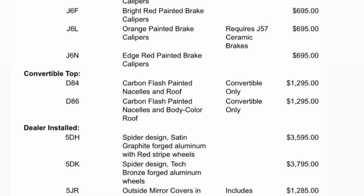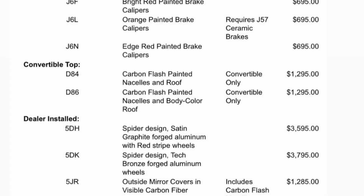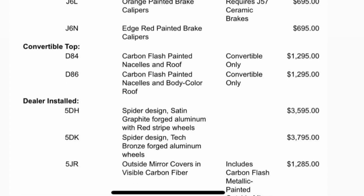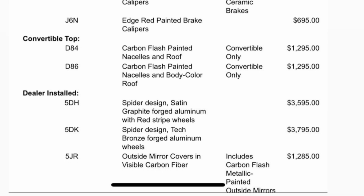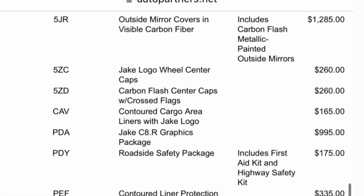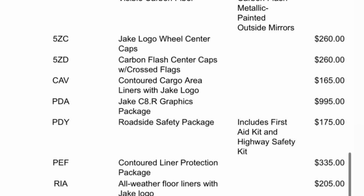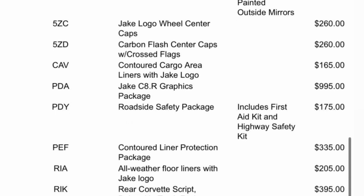Next on the list, you'll see some dealer installed accessories, like some accessory wheels. Now, keep in mind, this is a second set of wheels, just like we saw on the Stingray. So that's why they cost a lot more. The included wheels are at the very end, and I'll go over those in just a minute when we get there. This next section of the list, you're not going to see a whole lot of surprises.